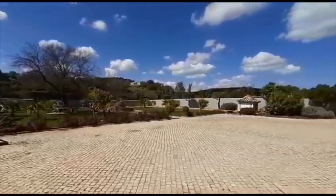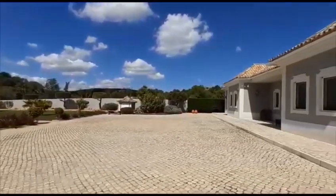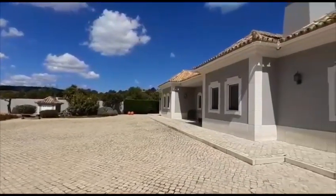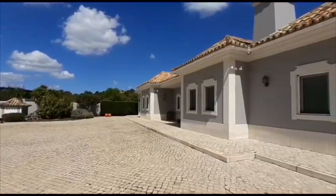As you'll notice from the background shots, you can see that the property is surrounded by agricultural land, so a nice peaceful location. 5-minute drive to Estoy and 5-minute drive up into São Bras.